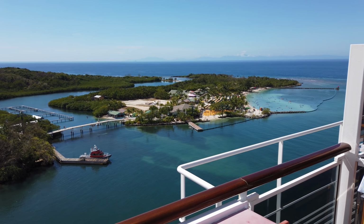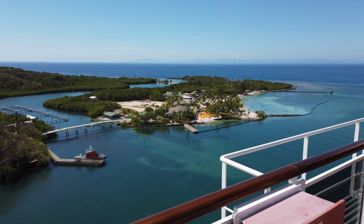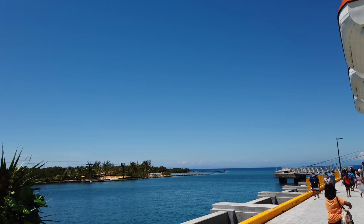So overall, super excited about the rest of the cruise. Can't wait to pull into the island of Roatan tomorrow in Honduras, and then Belize after that, and then finally Cozumel. We'll have another day at sea, and then we'll be home.